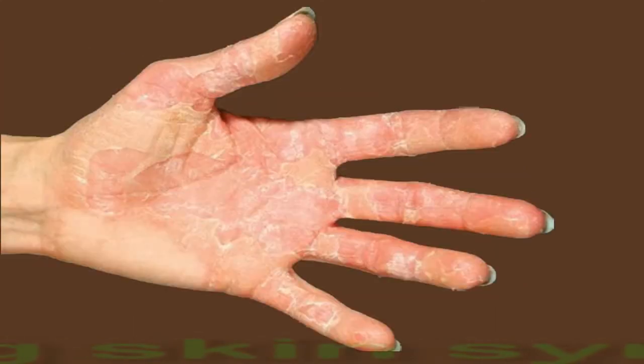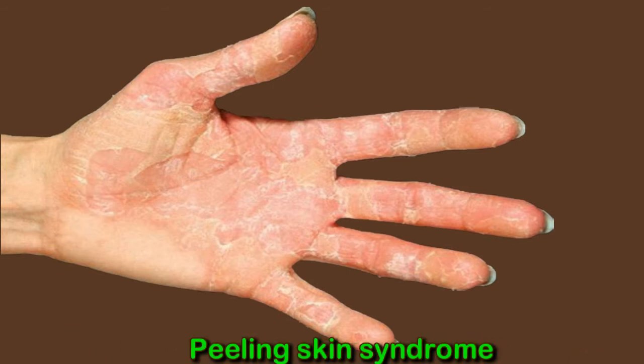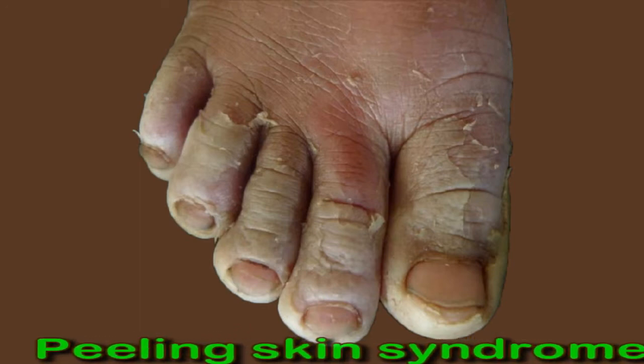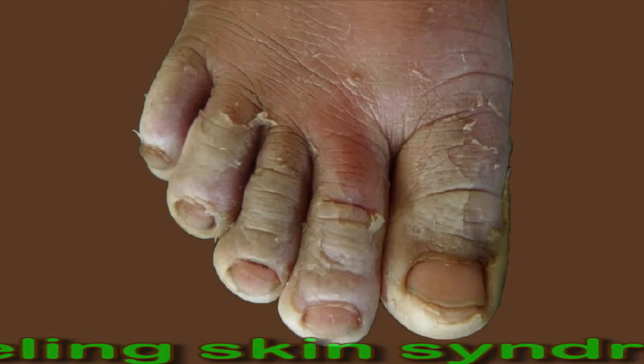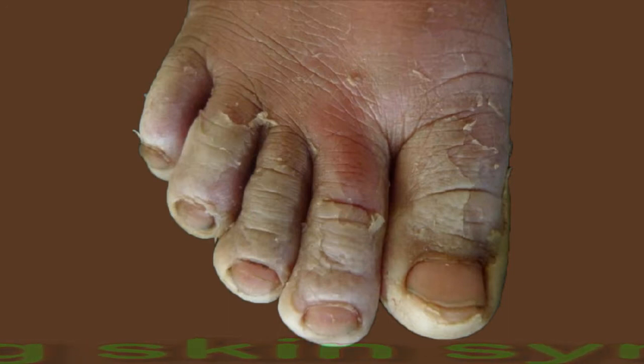Peeling skin syndrome. Peeling skin syndrome is a rare genetic skin disorder where skin shedding happens at an accelerated rate. The condition can start at birth or early on in childhood. Factors such as heat and friction may worsen the peeling, which can affect only the extremities or the entire body. Possible symptoms of peeling skin syndrome include skin shedding or peeling, usually painless, blistering, itching, skin reddening. Treatment for peeling skin syndrome involves adequate moisturizing of the skin. There is no way to stop skin shedding.